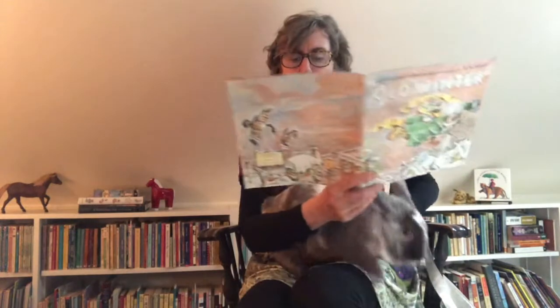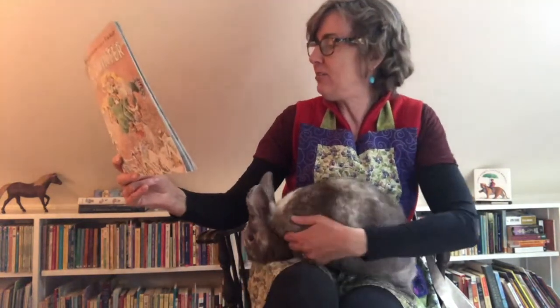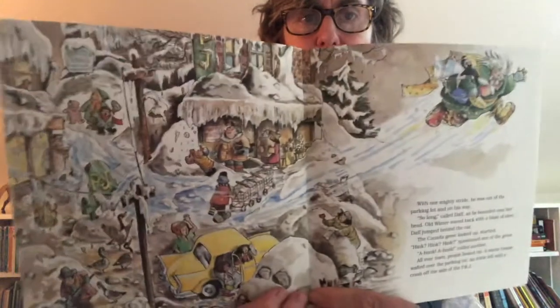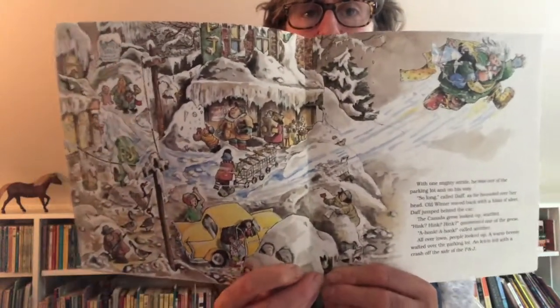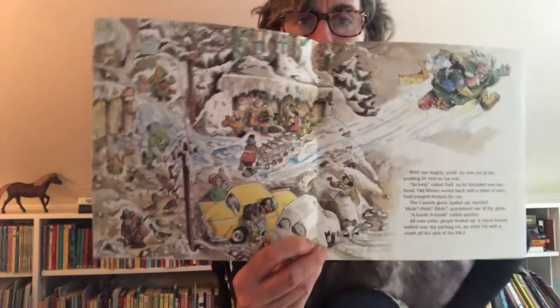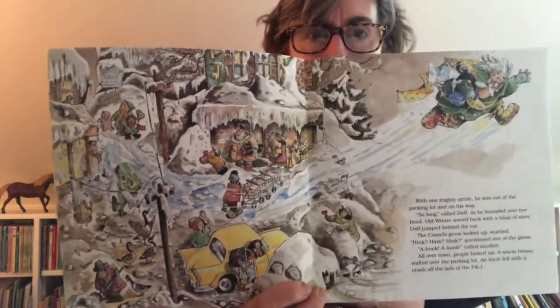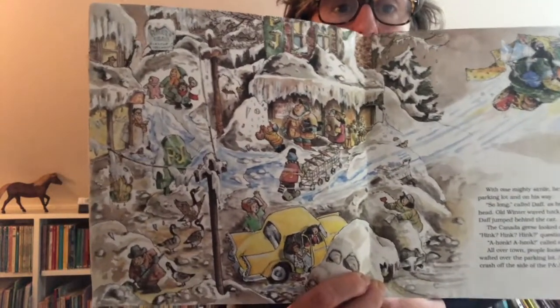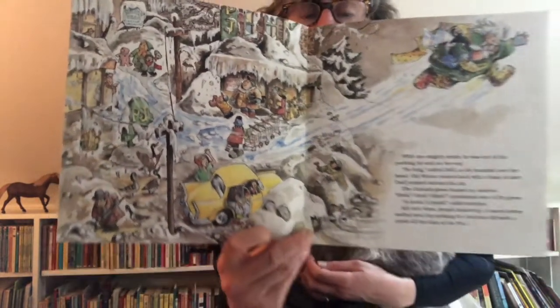All over town, people looked up because a warm breeze was wafting over the parking lot and icicles fell with a crash off the side of the grocery store. So there he goes, flying away from town, and Spring is left with her children, Daffodil and Violet, and the ice is starting to melt. Icicles are falling off. People are starting to feel a little bit of warm in the wind now.